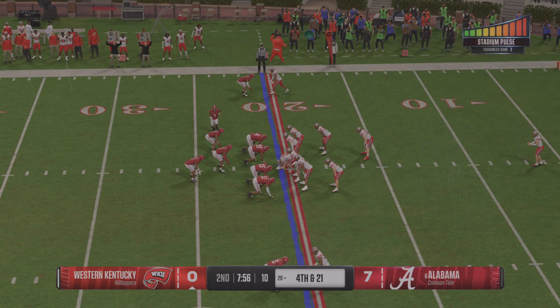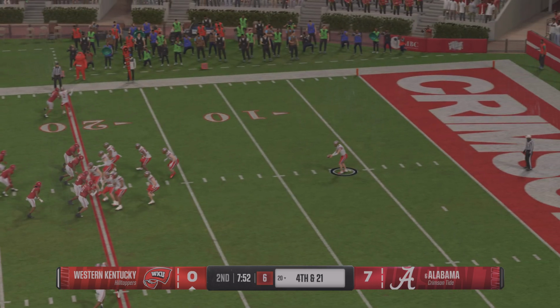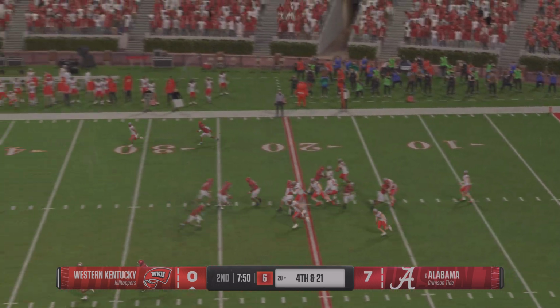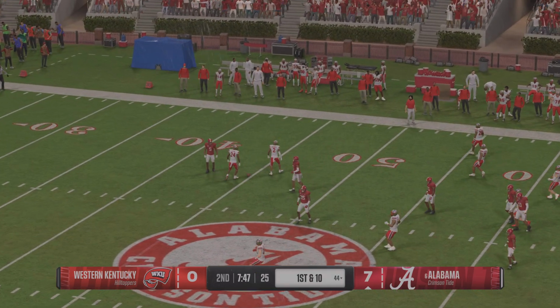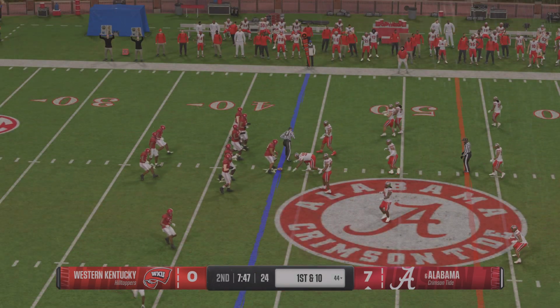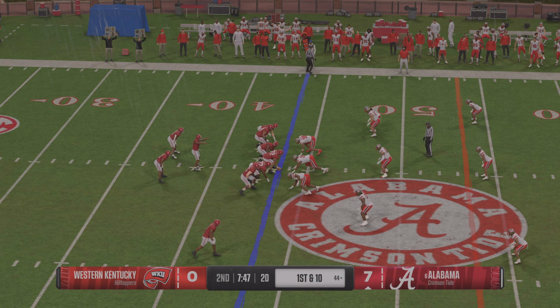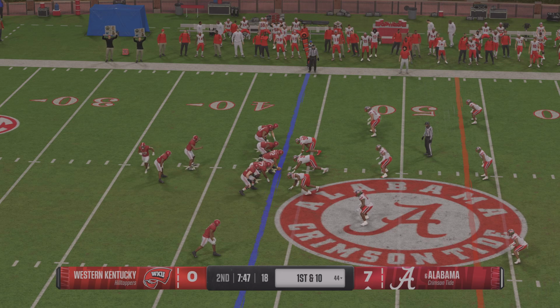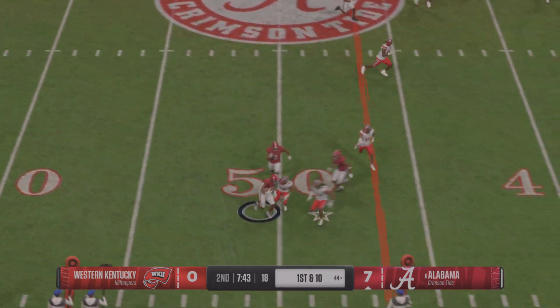And the Hilltoppers will line up to punt it away. This will be the 2nd time they've had to kick it away. Fair catch is called for. You want to make sure that you field it cleanly in rainy weather like this. Here comes that Alabama offense. They'll have another opportunity to extend this lead after punting last time, David.